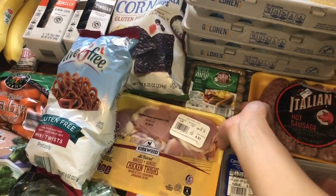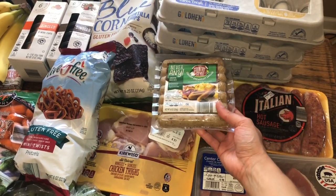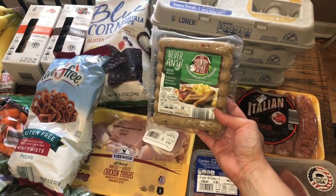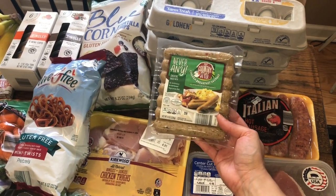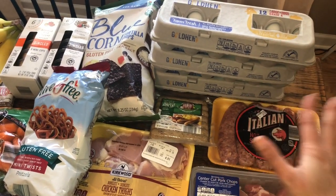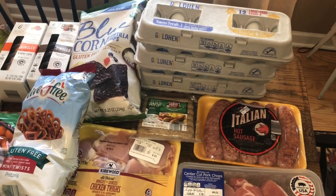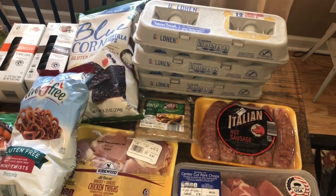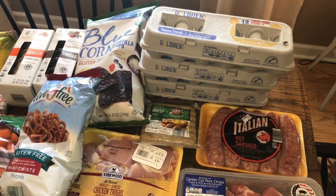Got some chicken breakfast sausages. We love to eat these for breakfast with eggs. They're very tasty. We like this kind. They also have a maple kind that's a little sweeter, but we prefer this. Got a ton of eggs. Tyler eats eggs for breakfast every day. I've been eating them for lunch sometimes, like making an egg wrap or something, but sometimes I'll eat them for breakfast.